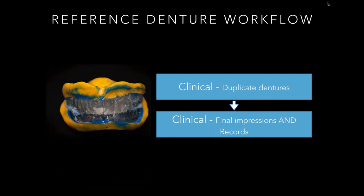Now, my favorite digital workflow is the reference denture workflow. And I love it because it's a classic technique. It's been described for a long time, and it allows us to layer in a lot more information than I think is conveyed in a wax rim. I've never loved working with wax rims, and I don't ever want to work with them again. So in the reference denture workflow, you would duplicate your dentures and then make your final impressions and records in one visit.